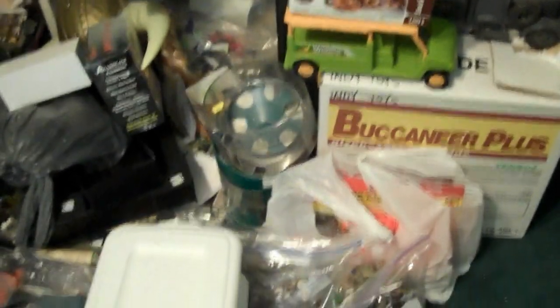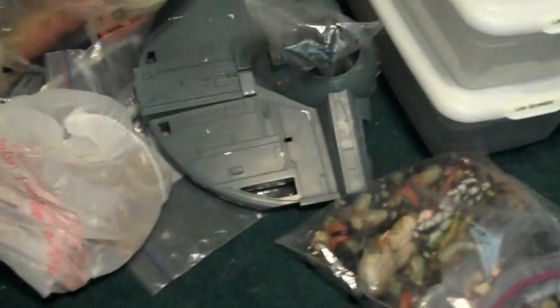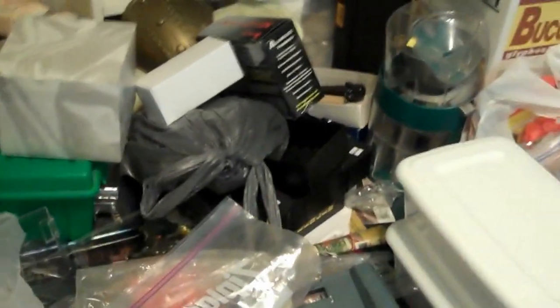Alright, this is where random fodder gets dropped when I grab it from the thrift store until I can box it up. And it's just been crazy for the last month, preparing for Celebration 6. So this is like 1 month's worth. Well, it's probably a little more than that. Probably 2 months worth of thrift store junk.